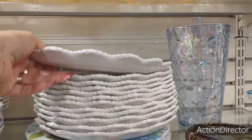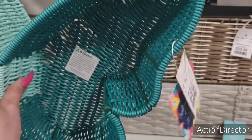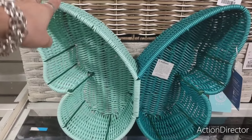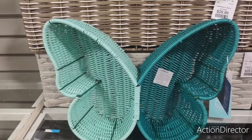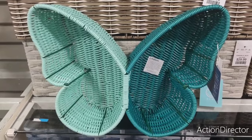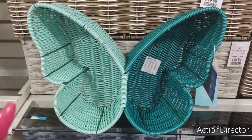I really like this. Butterfly, how cute is this? This is gonna be $14.99. That is adorable. Look at that. Gosh, I mean, you could put utensils and napkins on one side, and it's just too cute. And again, inside or outside. Just wow, love the colors, the teal, the dark blue green, just so summery, so fun.